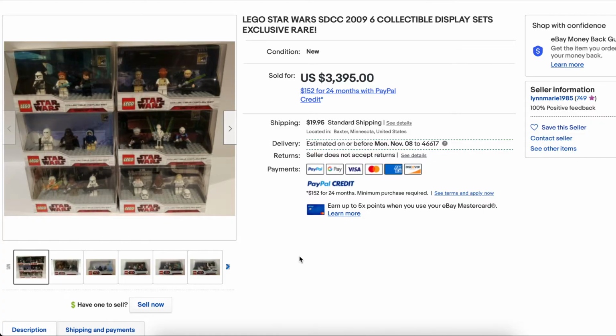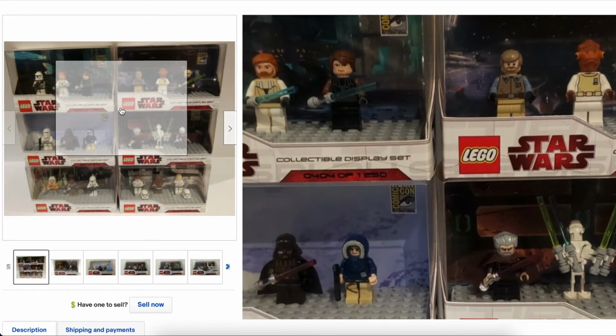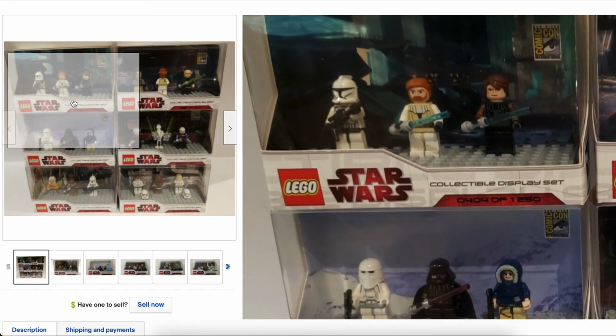All right, let's go ahead and move on to number 2 here. We have Lego Star Wars San Diego Comic-Con 2009, which was interesting. In 2009, they did these displays. There were 6 of them, which is also interesting. Each of these displays has a different limited amount.